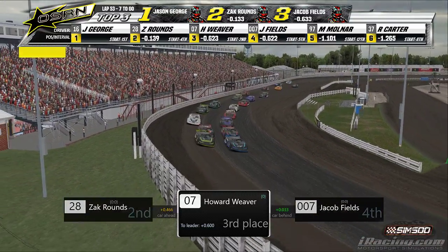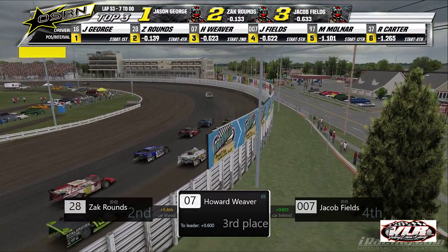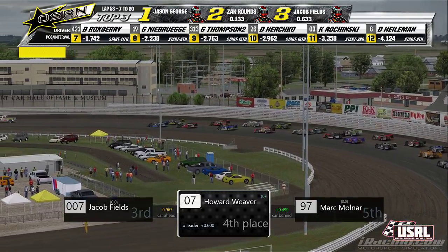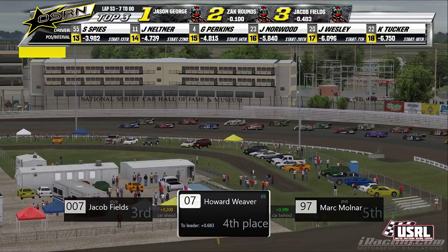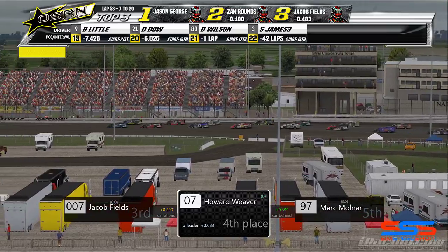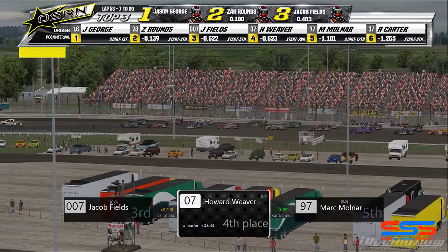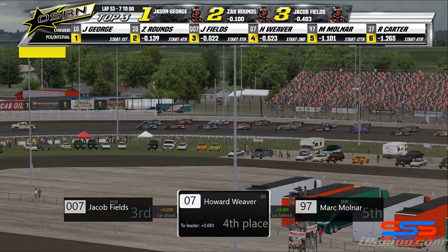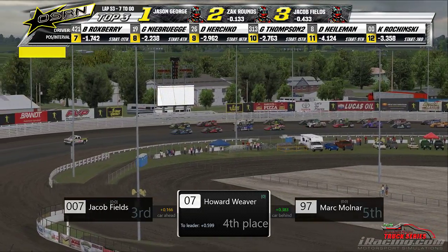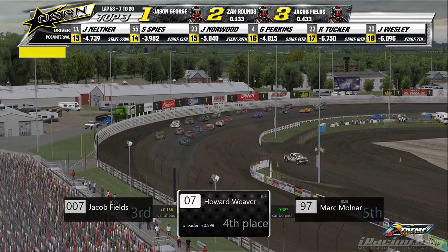We'll see Dylan Wilson speeding out of pit lane, and he will tag the back of the field as they get the restart. And he's going to have some momentum going into turn 3 and 4, that's for sure. But Jason George leads Zach Rounds, Fields in 3rd, and Weaver in 4th. Expect that 07 to go straight to the top side of the racetrack. It'll be 54 laps complete, 6 laps left to run. The final preseason hit out live here on the Accelerated as we're getting set to go back to green flag racing, and we are underway.